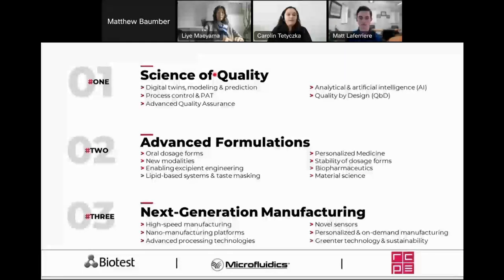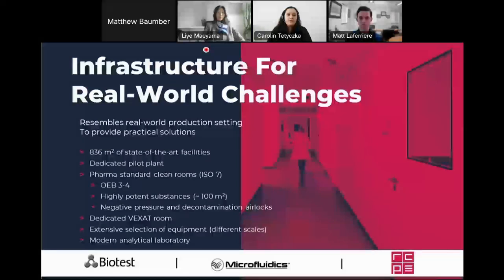Area 3, or Next Generation Manufacturing, where I am part of, focuses on high-speed manufacturing, nano-manufacturing platforms, advanced processing technologies, novel sensors, personalized and on-demand manufacturing, as well as greener technology and sustainability. With our infrastructure at RCPE, we can resemble real-world production settings and can provide practical solutions to your needs.